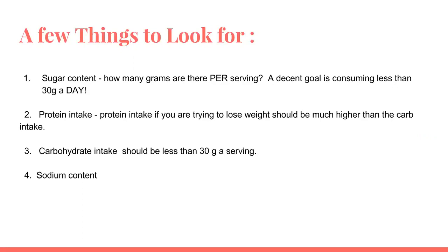And then sodium, anything processed is going to have a lot of sodium. Do yourself a favor and just pick up a TV dinner in the store and read a label, and you will be astounded as to how long the label is. It takes up most of the box. Anything that's processed like this is going to have a lot of sodium in it. It's not so great.